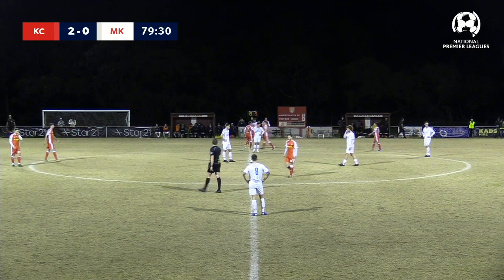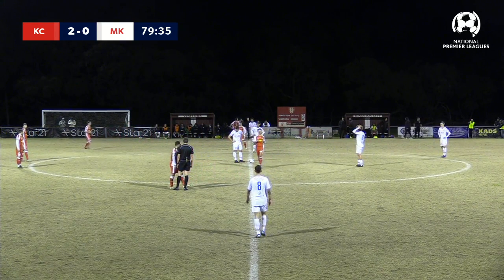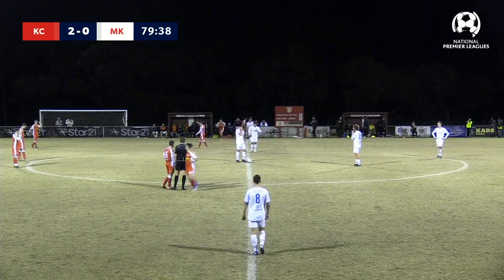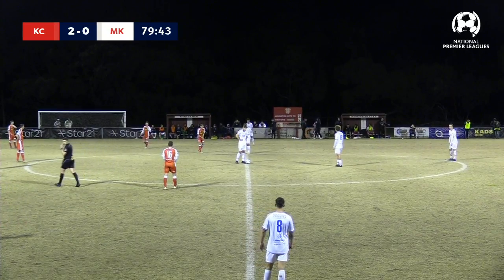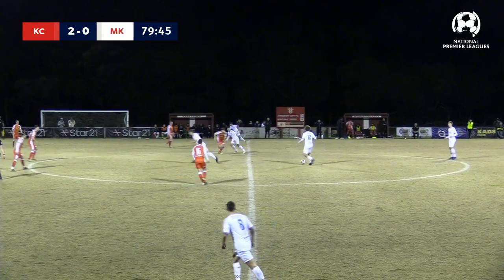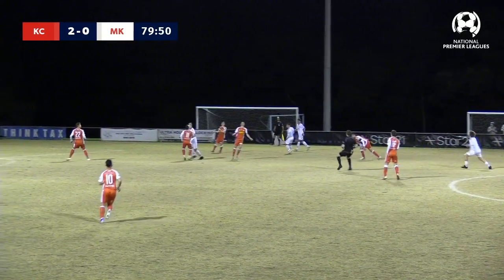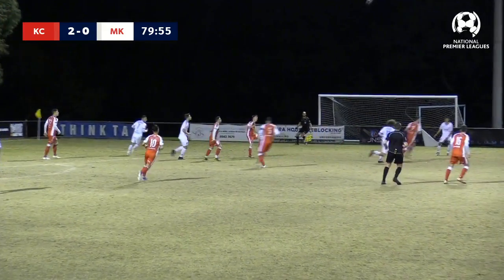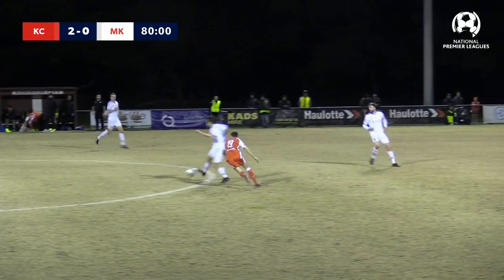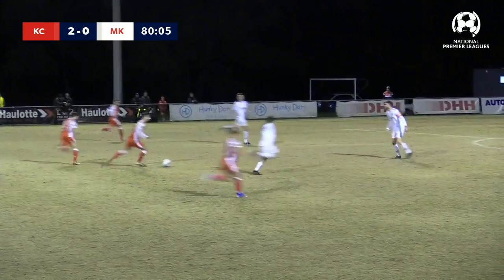The 10 men of the Melbourne Knights deflated. And we will see another change. The third and final change for Kingston City. Number 9, Hernan Inostroza coming off. Coming on, the versatile number 19, David Antequera, who's in amongst the action immediately as he wins that challenge.